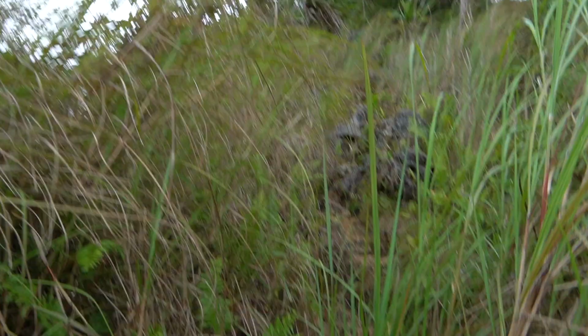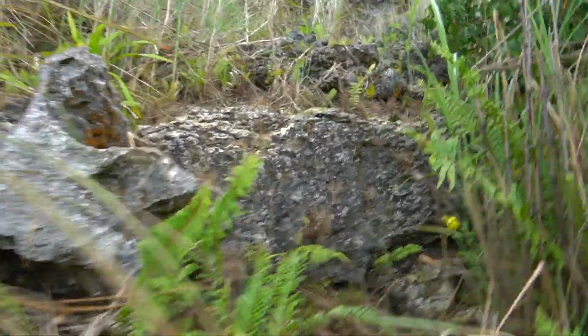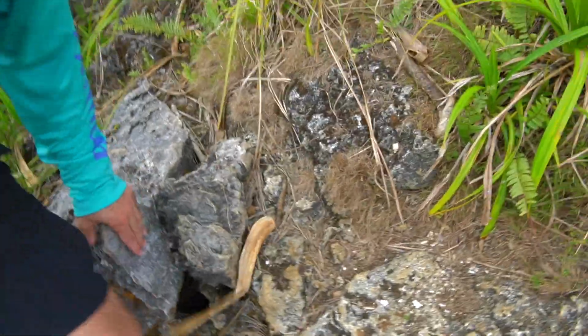It's like you can go the easy way or you can go the hard way. Let's just do hard, screw it. Looks like a shorter way. Oh God, boulder climbing. This kind of requires two hands. Whew.